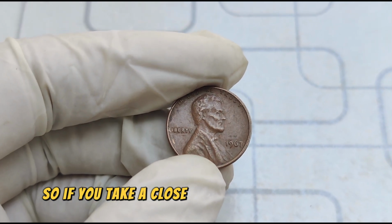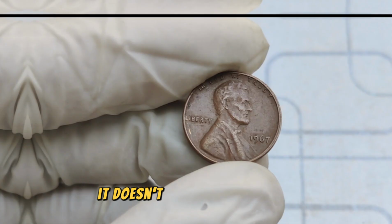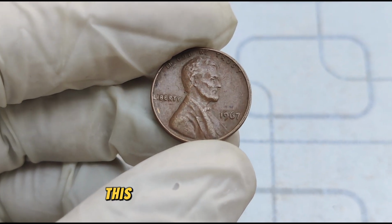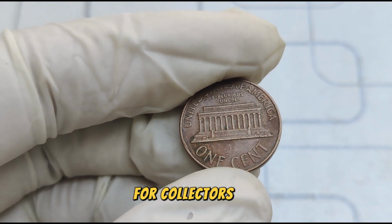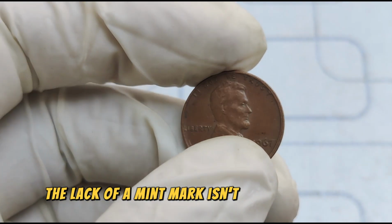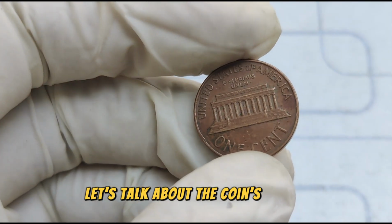So if you take a close look at your 1967 penny, you'll notice something different. It doesn't have any mint mark. This was done intentionally, and it makes this particular year stand out for collectors. But the lack of a mint mark isn't the only reason this coin could be worth big bucks. Let's talk about the coin's design.